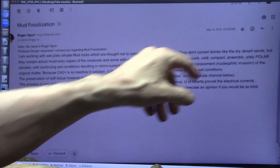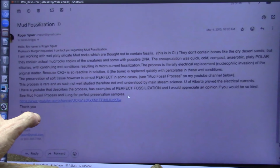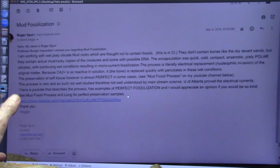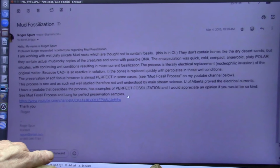Don't forget, 2015. My final paper was still in 2015 because nobody would pay any attention. So I figured, well, I'll just write a paper. And I got all the evidence, I got the DNA, I got the CAT scan. Didn't make any difference. Still to this day, it hasn't made any difference.